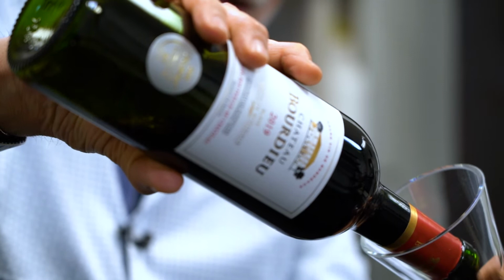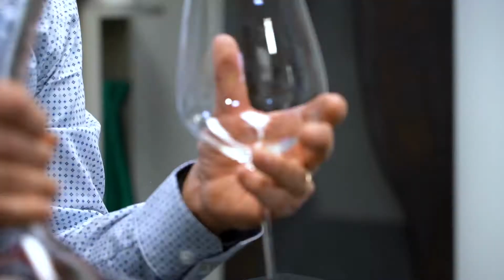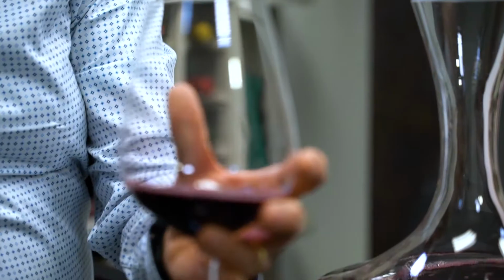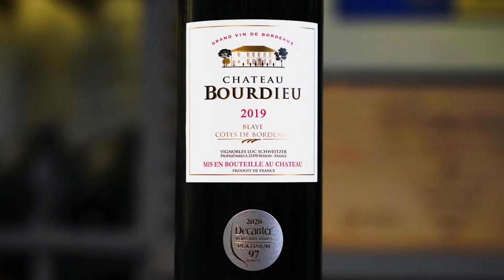I guess it's expanded some over the years. They have about 180 acres of vines now. This 2019 is 87% Merlot, 7% Cabernet Sauvignon, and 3% Cabernet Franc. So yeah, Merlot dominated, but Merlot just does so beautifully there.